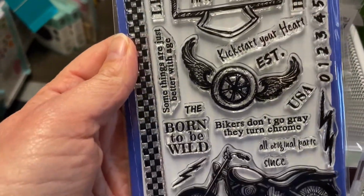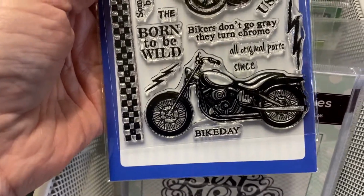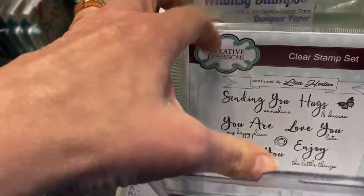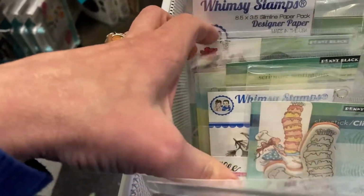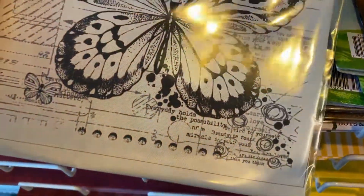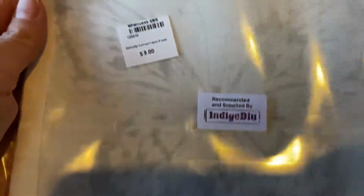Okay, so this is that motorcycle one, which I wanted to show you just because it's totally different. Bike day, bikers don't go gray, they turn chrome. And it's from Whimzee Stamps, Whimzee with a Y. And we did go through this bin before. Okay, look at this. This is indigo blue. It's a canvas panel with a butterfly on it. I thought that was super cool and hadn't seen it.